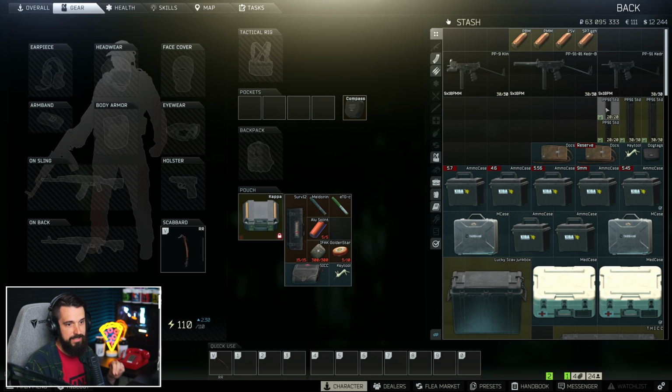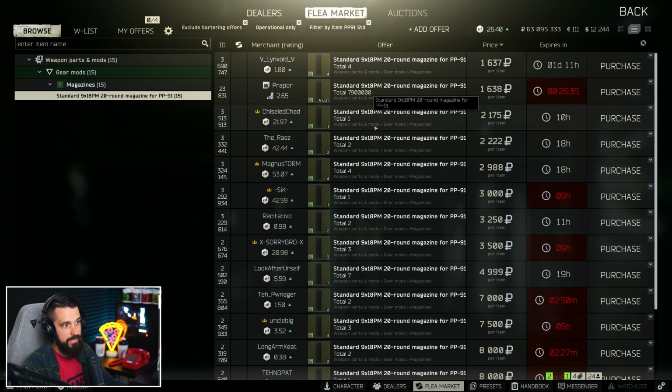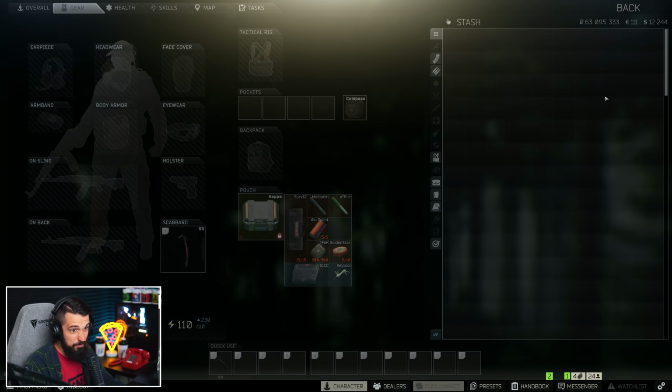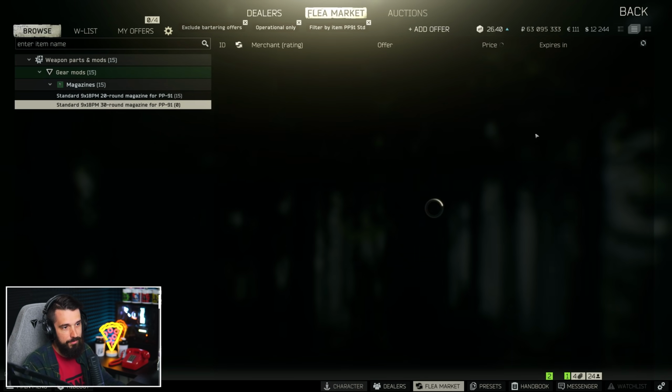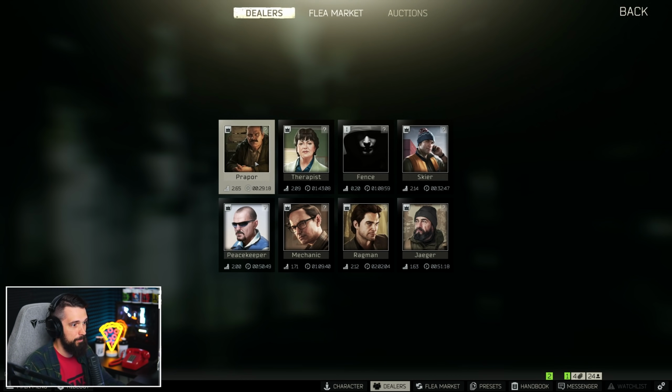They have 2 magazines, the 20 round mag and the 30 round mag. These are pretty cheap on the flea market as well. You can buy these for 1,000 rubles, 1,600 rubles. And then you can purchase the 30 rounders for about 6,000 to 10,000 if you don't have it unlocked from Prapor, and only 3,000 rubles from Prapor.